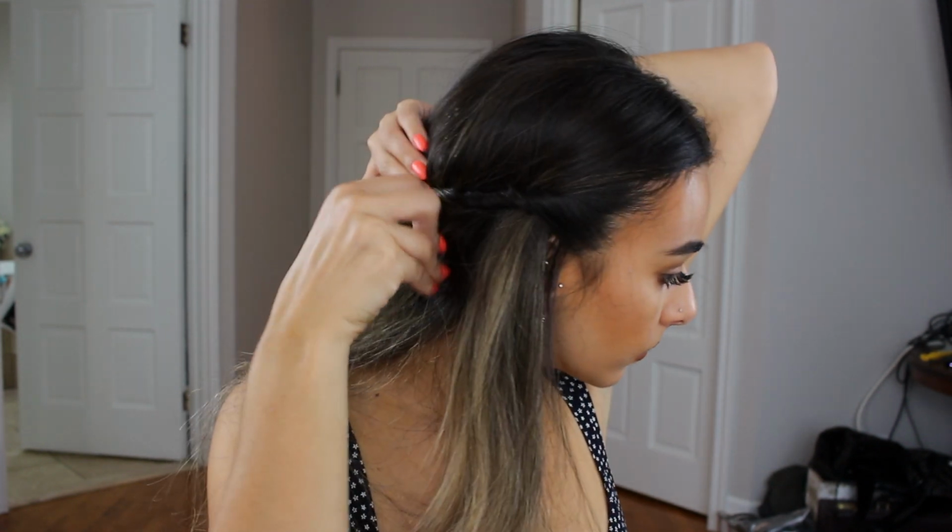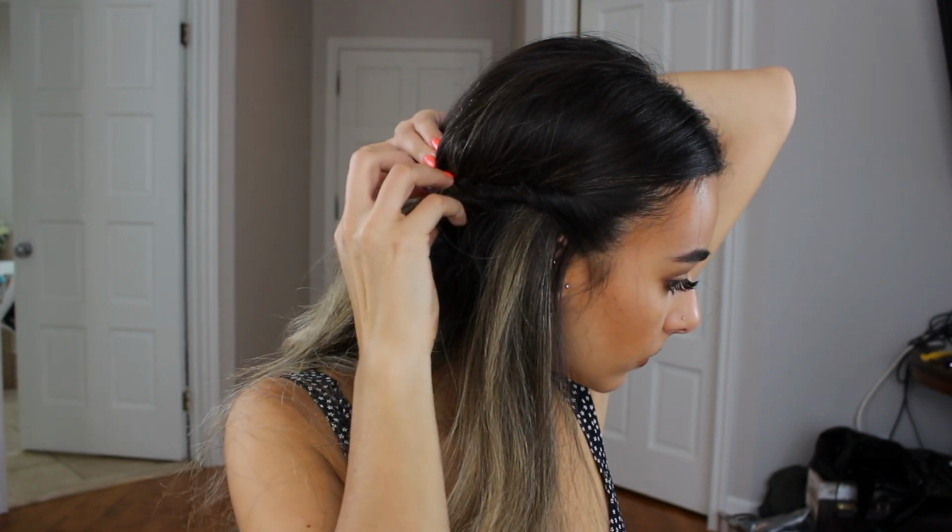So to secure that piece, I'm taking 2 bobby pins and I'm putting it in an X form. I'm now going to repeat that process on the other side of my face and I'm going to secure it with 2 bobby pins also.